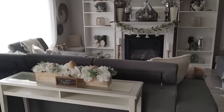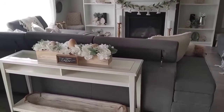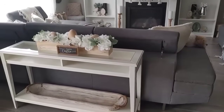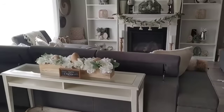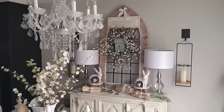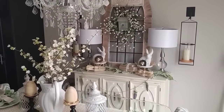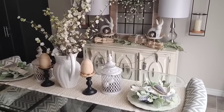On my sofa table, I did keep it really simple, just with this floral arrangement, some eggs, and I have this large dough bowl. I promised you guys I was going to decorate this for Easter, but just with everything that's been going on, I haven't had a chance to. So I will definitely be decorating it for summer. So please give me some ideas that I could use for summer decor. I'm still deciding kind of what theme I want to go, but I'm thinking something very French country. So let me know what you guys think.